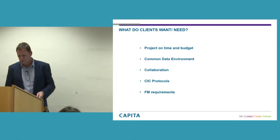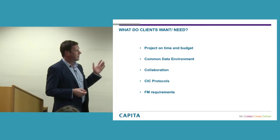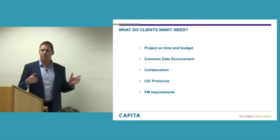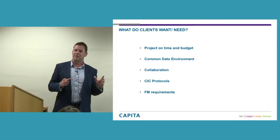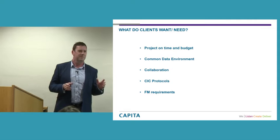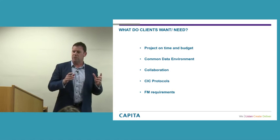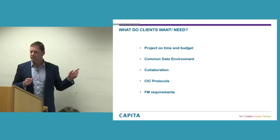So what do the clients actually want? That's what we all want in projects, I think. Project on time and budget. Common data environments, CDEs. Yes, they're part of what BIM requires. Truthfully, I've been using it on projects for the last 10, 15 years. And it's such an asset, even if you're not doing anything to do with BIM, because there's nowhere to hide. You can't say it's in the post. It's there. And it allows people to interrogate each other's information much easier, and in the focus of collaboration, it is an excellent tool. The CIC protocols are mentioned.